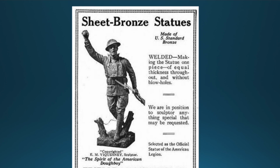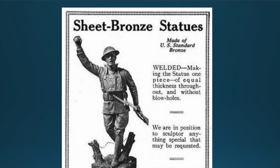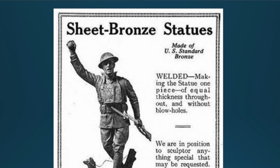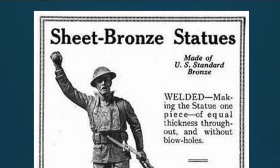So it's a little bit unique in that there's only 4 like it that are out there. The other change that was made was in material. So in the advertisement before, you remember we have sheet bronze statues. By 1934, when this guy was installed, they had switched production to zinc because it was less expensive to create, and it allowed him to sell the statue for $700. So if you remember, when it first came out in the early 1920s, it was $800, and then in 1934, he was able to sell it for $700.